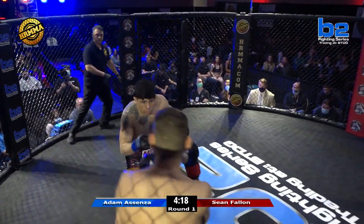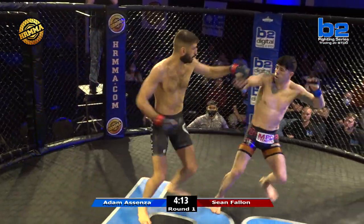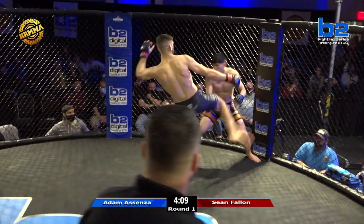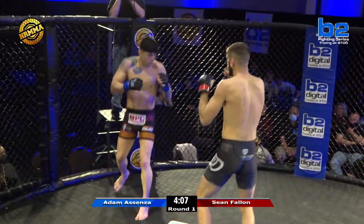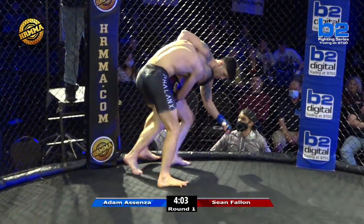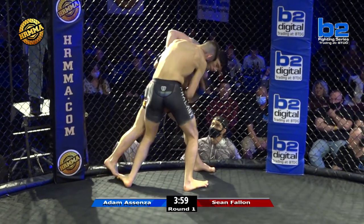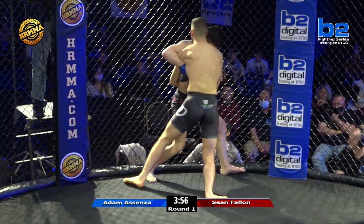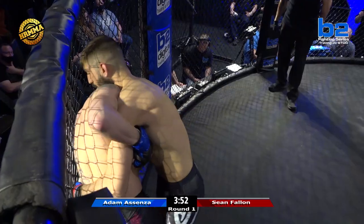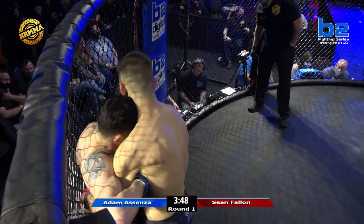Ooh. Fallon's going to have to adjust here. He's going to have to get off and close that gap. He has to do something. He can't just allow Assenza to stand here at range and kick him for 5 minutes. Fallon needs to really get in and work his hands. Oh, grabbing the cage right there. It's a pretty blatant cage grab. Yeah, it's hard to fight that instinct sometimes. But if it stops the takedown, it's supposed to be penalized. Yes.